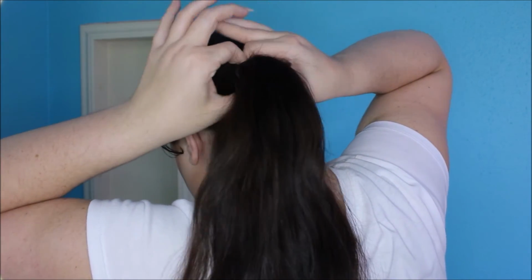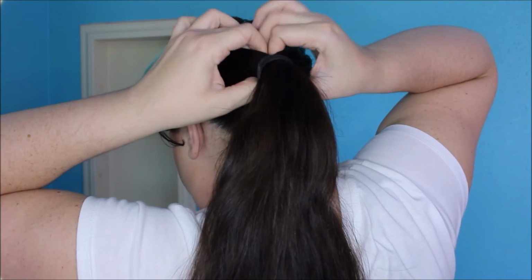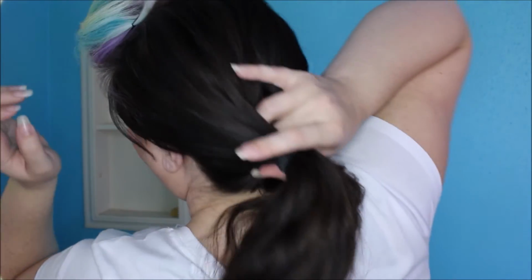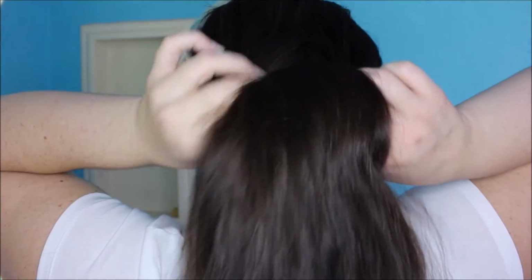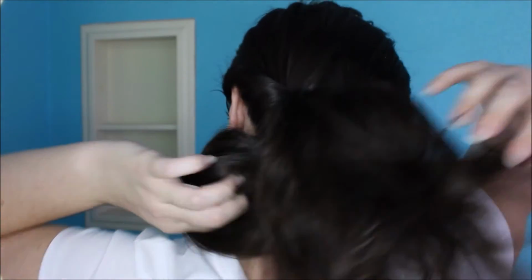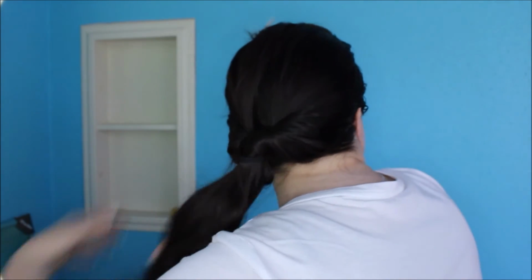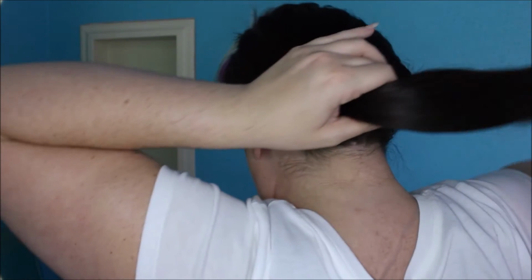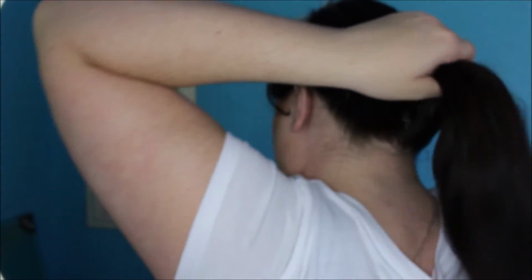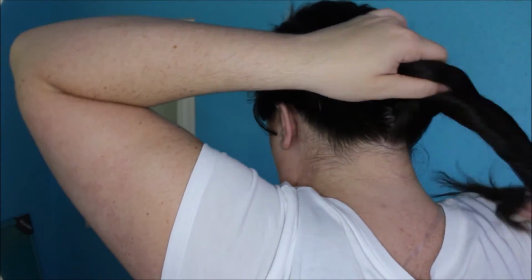And then just loosen up your ponytail so you can get a good hole. And then just try to remember where your hole is. And just flip your ponytail through. Shove it in there. Bring it out the bottom. Now that you've gone through once, it'll be easier to go through more. I even want to twist it a little bit to keep all your hair together.